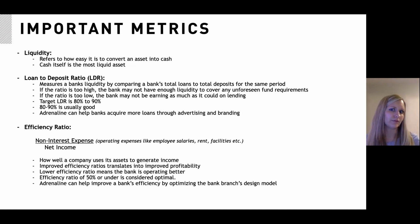Now, why is that important for us to understand that? Because Adrenaline can actually help banks acquire more loans through advertising and branding. So if their LDR is off in a certain way, then we can counteract that through advertising more deposits or more loan products, depending on what the bank's goals are, of course.